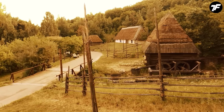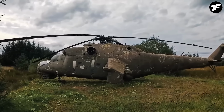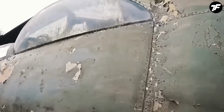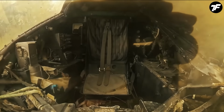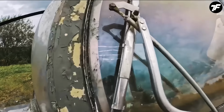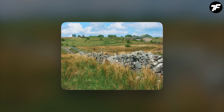Now imagine this. You're walking through the British countryside, and suddenly you come across a legendary Soviet attack helicopter. Sounds like a dream, right? But it is not. Right in the middle of the English rural landscape stood a giant Mi-24 Hind, one of the most fearsome combat helicopters of the Cold War.